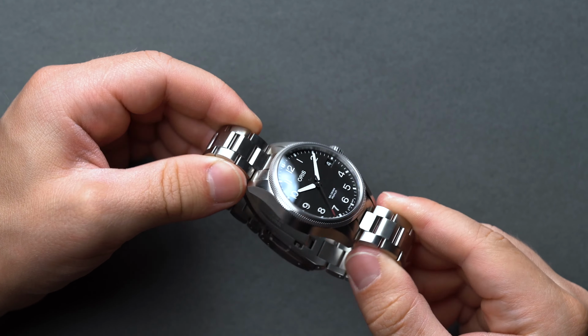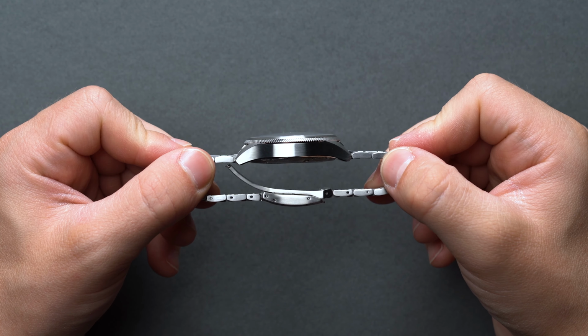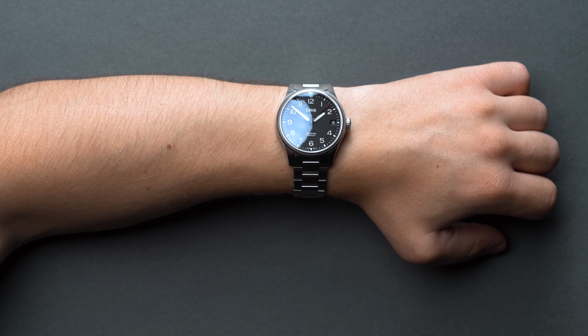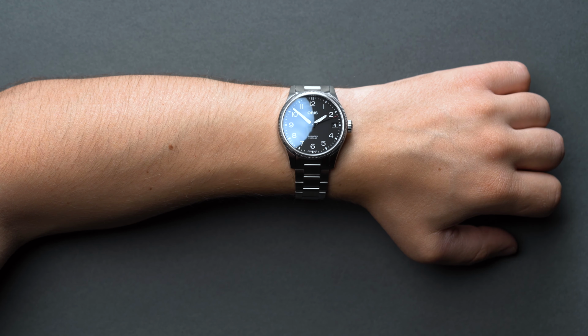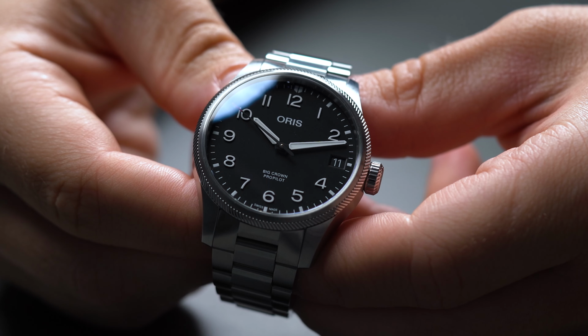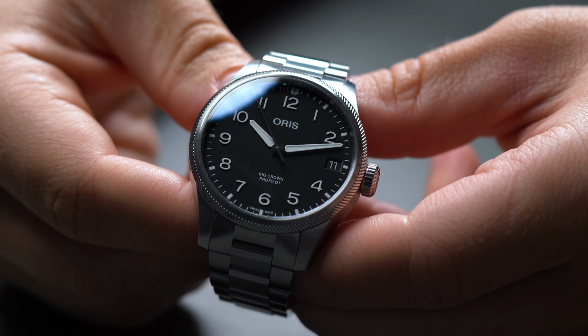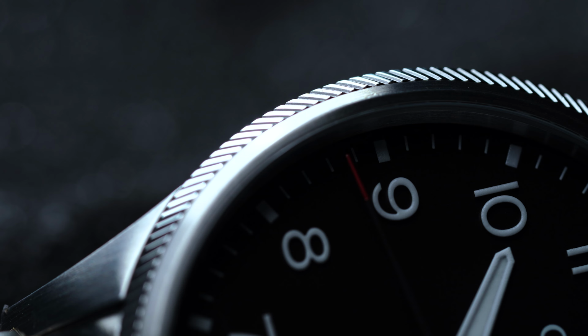Dimensionally, the Oris Big Crown ProPilot Big Date uses a 41mm stainless steel case, a 12.1mm thickness, and a 48mm lug-to-lug. On the wrist, it certainly has substantial presence, and this is mainly due to the large dial that pushes right to the edge of the thin coin-edge bezel. The case itself is relatively simple, but what's there is so well executed. Oftentimes, simplicity can be harder to pull off as there's absolutely nothing to hide behind.